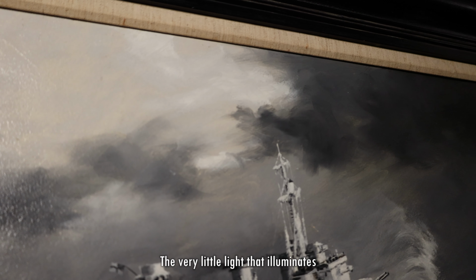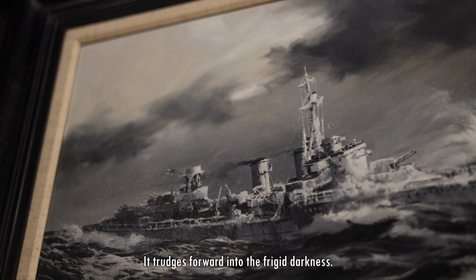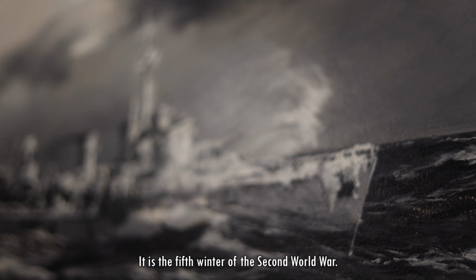The very little light that illuminates this scene is about to be behind this ship. It trudges forward into the frigid darkness. It is the fifth winter of the Second World War.